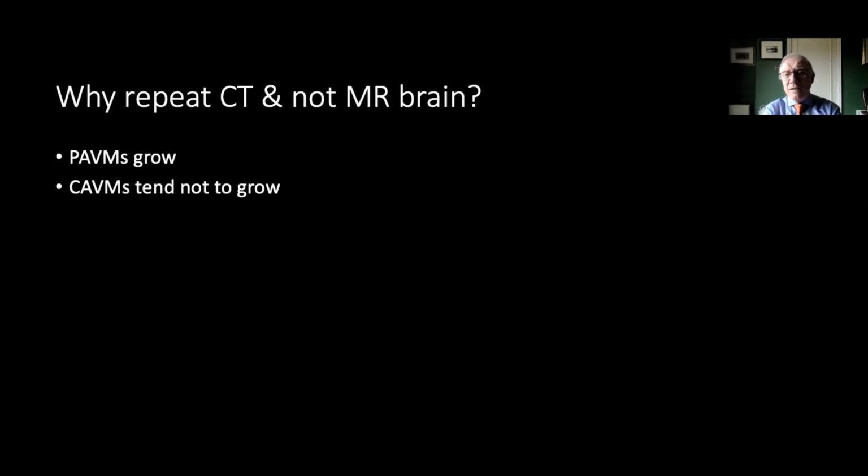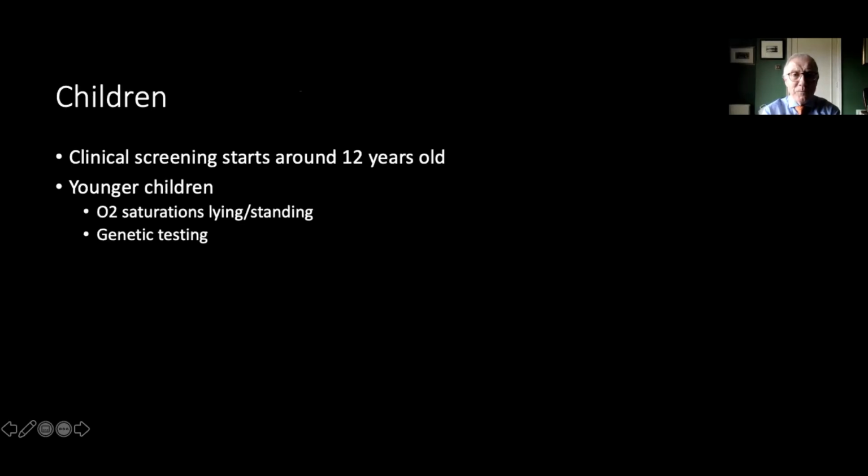Why do we repeat CTs and not repeat MRIs of the brain? Fundamentally because pulmonary AVMs grow over time. Cerebral AVMs tend not to. So they're either present or they're not. So a one-off screening is adequate unless we find one and we need to follow it, and that's unusual. But people who have positive echo bubbles and very small or no visible pulmonary AVMs may over time develop AVMs that are large enough for us to treat. So we do need to follow you with CT, but the MRI brain is usually a one-off for most patients.